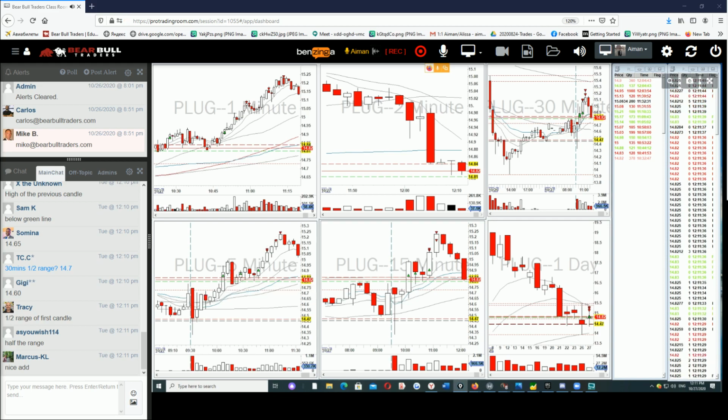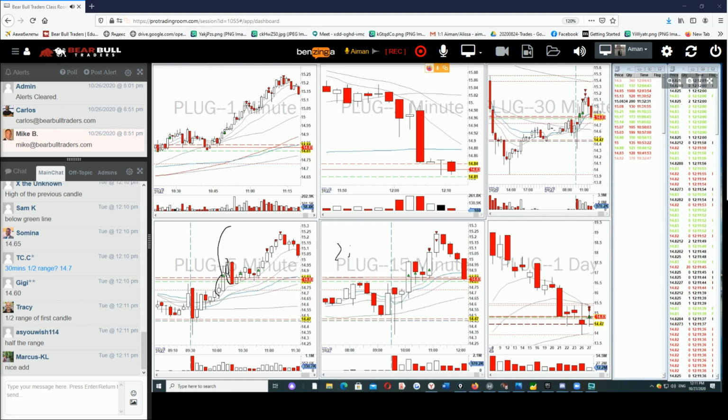Now this is so wide of stop loss, and I intended to add. I knew that this will be a huge risk to reward, and I don't want to just get, I don't know, 30 or 40 cents move on plug, which doesn't move a lot, only to get to 2 to 1. Now I see that we are pulling back. Right, we're pulling back. We're holding the 9 moving average on the 5-minute chart. We're coming back up. I'm adding to my position.